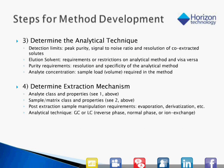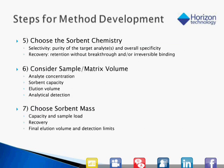Choose the sorbent chemistry. So select the purity of the target analytes and the overall specificity. What about the recovery that you're looking for, retention without breakthrough? Consider the sample matrix volume. Is it a small sample, large volume? What are the concentrations? Does the sorbent have the capacity if you're passing a full liter sample through? What's the elution volume that you need? And again, the analytical detection.